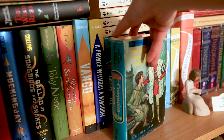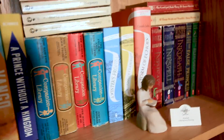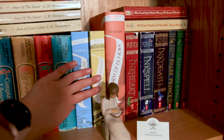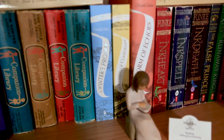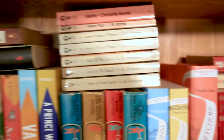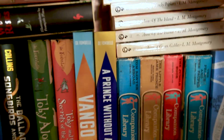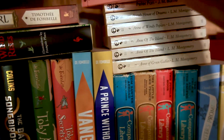That's The Prince and the Pauper, which I actually didn't really like. And then there are actually 2 in each one. And then I have my Mirror Visitor series. I'm still missing one. Then I have my Inkheart series. And then I have the Ascendance trilogy. And then right up here, I have Anne of Green Gables. And then I just have these 2 because they're in the same Bantam Classics. And then the next shelf.